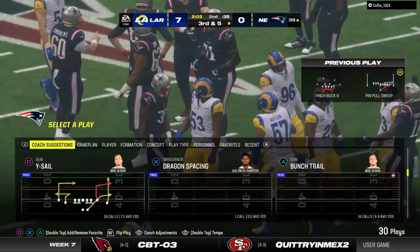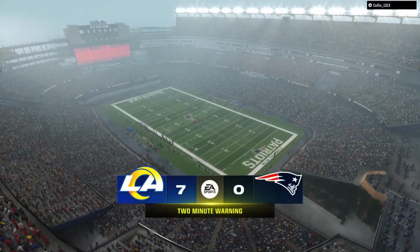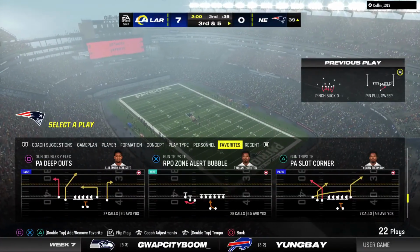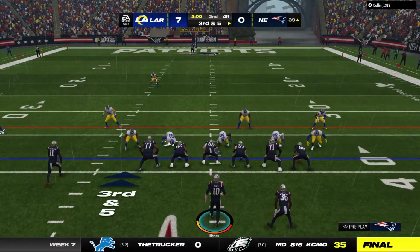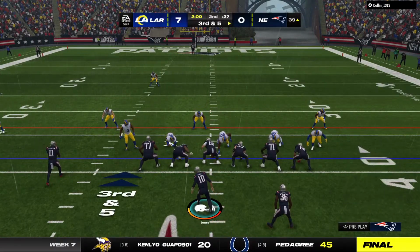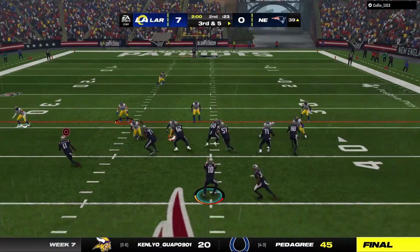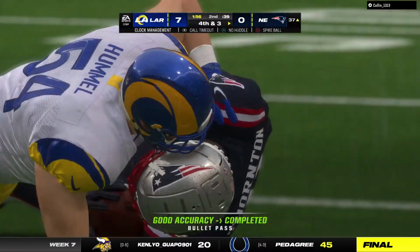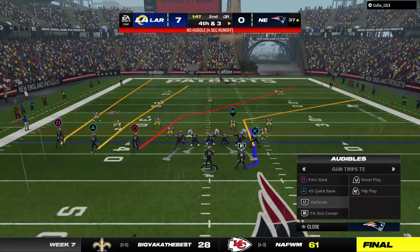He's brought down at the 39-yard line. It's a gain of 5. 2 minutes on the clock. Second quarter. 7-0 ball game. Here is 3rd and 5. Hamilton completes it Thornton. And he won't get close. Only a yard, 4th and 3.